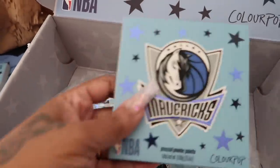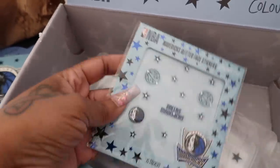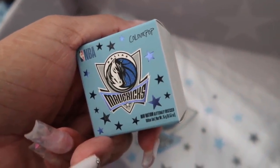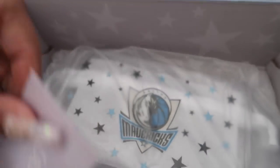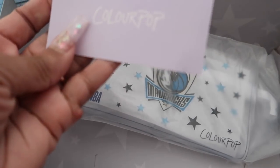Then right here is the palette. I will be opening all this up, showing it to you guys briefly. And then here are some face stickers. And then this looks like a liner. What'd that say? Navy Nation Pressed Glitter Press. It's a glitter press. And I'm not sure what this is. Is it a fanny pack, y'all? It's a card in here. Just a card from the FTC.